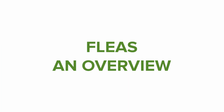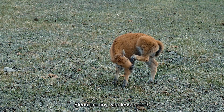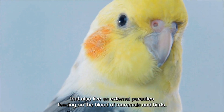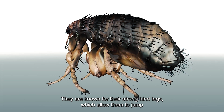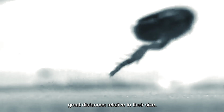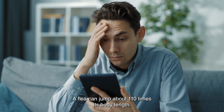Fleas, an overview. What they are. Fleas are tiny, wingless insects that also live as external parasites, feeding on the blood of mammals and birds. They are known for their strong hind legs, which allow them to jump great distances relative to their size. A flea can jump about 110 times its body length.